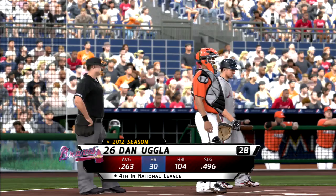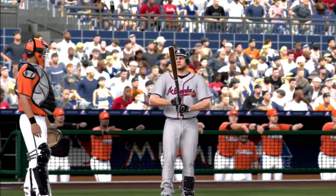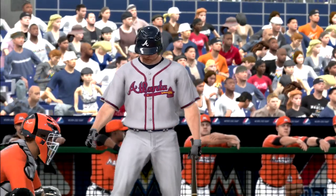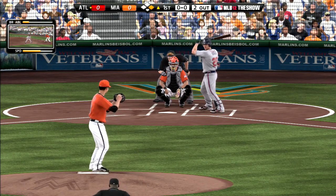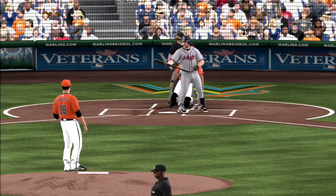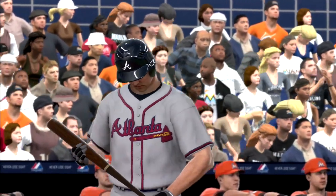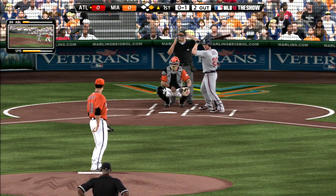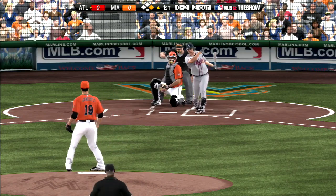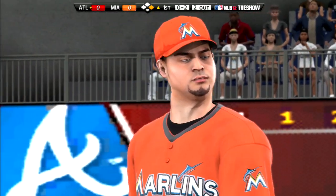Dan Uggla will stand in now, and as you can see here, he enters play 4th in the National League in round trippers. And he gets a piece here as this ball is fouled away. Swing and a miss as Uggla falls behind here quickly. 0-2. Now that he's established a changeup, he can throw anything 0-2.